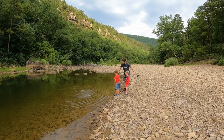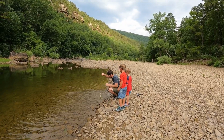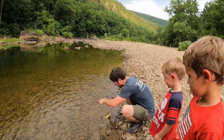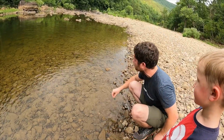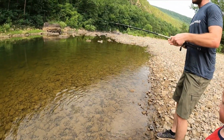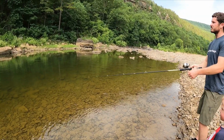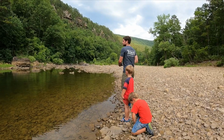What did you get there? Gonna jump out at you, Caleb. Hey, a little bear. A big bear, one of those darker ones. Pretty. There it goes. There it is. I see it. Maybe it's going to go. Where did I drop it? Oh, there it is.